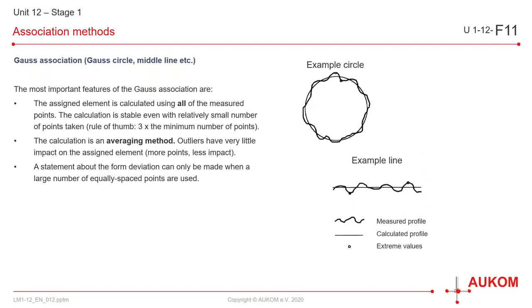And then it says a statement about the form deviation can only be made when a large number of equally spaced points are used. Right. So you don't want to really make a statement about the form or shape of your part if you've got maybe 10 points for holes that are less than 50 millimeters. So the size of the part even comes into play as well. We want to do our due diligence and make sure that we do have enough data when applying these association methods.